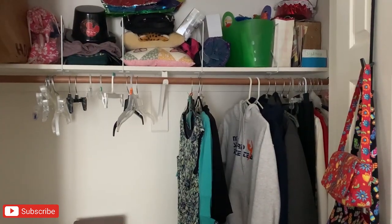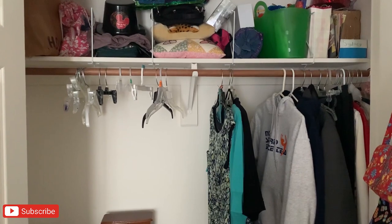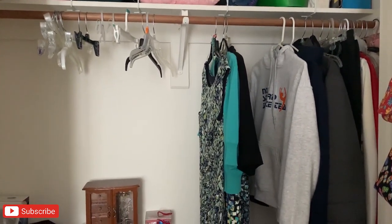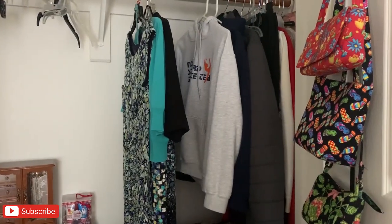So I wanted to give you guys an overview of what this closet looked like at my parents' house before I decided to start cleaning it out, decluttering, and making several different piles for what I was going to keep, what I was going to donate, and what needed to just be thrown away.